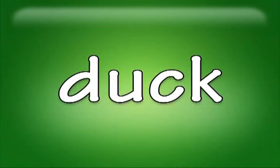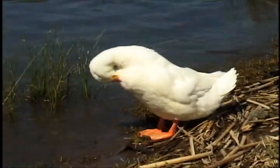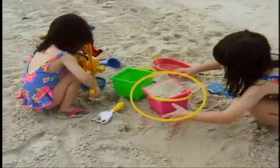Duck. Look at the duck drinking water and cleaning its feathers. Bucket. Alika is playing with this bucket in the sand.